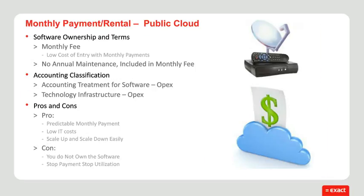And then there are certainly monthly payments or rental. This is most often looked at from the cloud or the public cloud. Again, looking at what type of company it is and how they're deploying it. Salesforce.com is a really good example of this. Very well known for deploying their CRM, or customer relationship management software, out in the cloud.